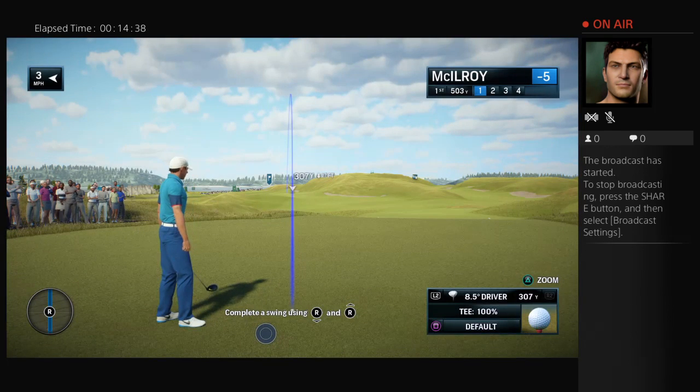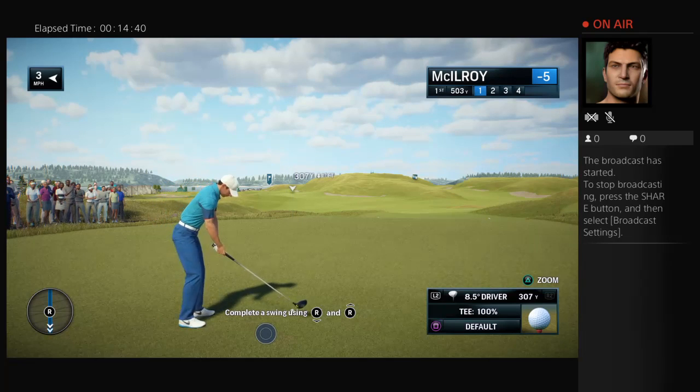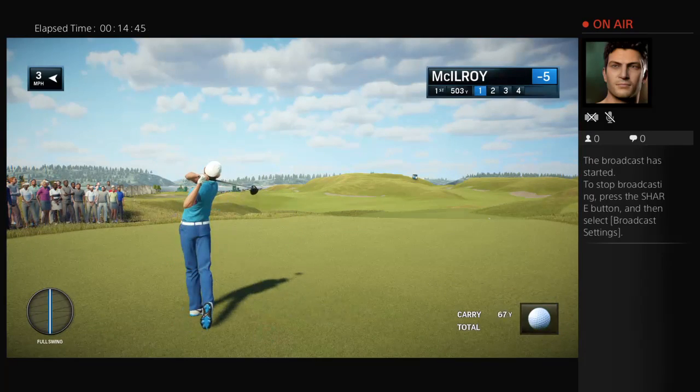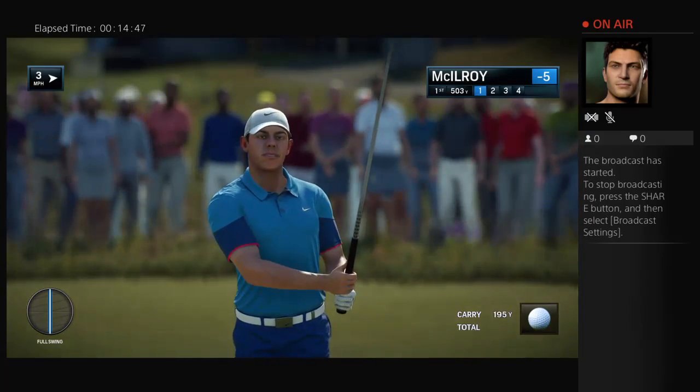Well, there he is, Rory McIlroy, a past U.S. Open winner, set to tee off on what could be an historic day of golf, set against the beautiful Puget Sound.